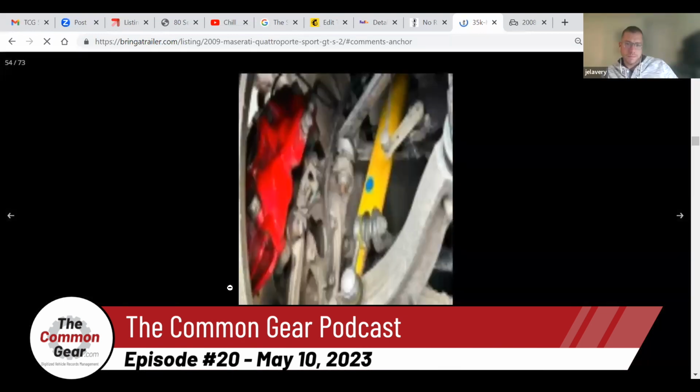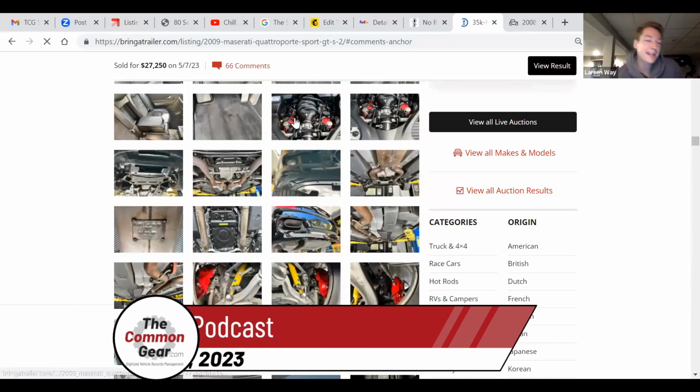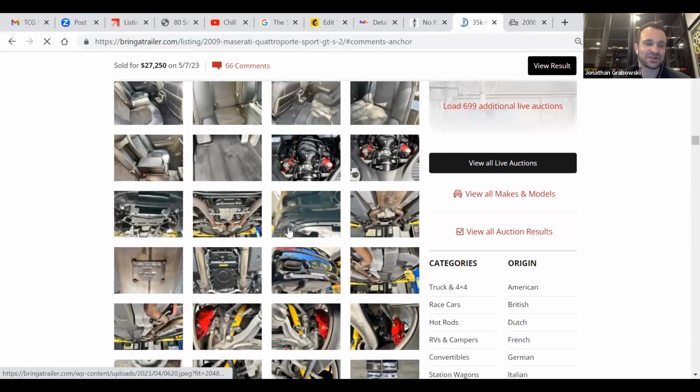Look at the motor. The thing's no joke. Look, and I mean, I'm trying to justify it. You are totally trying to justify this. No, it's a piece of shit. But come on, hear me out. And I'm telling you guys, when you put it in sport mode, the gearbox, it's the same drivetrain as the Gran Turismo. It's like a piece of junk gearbox. I'm sure it's great to drive, but you wouldn't want to own it.